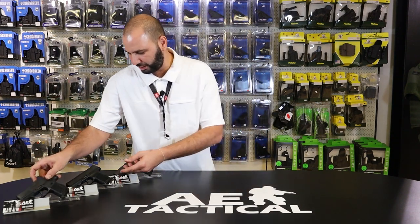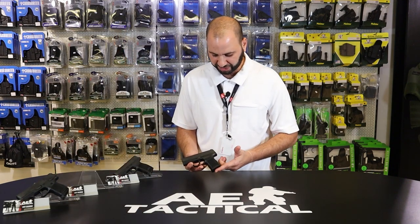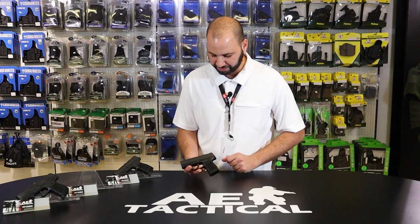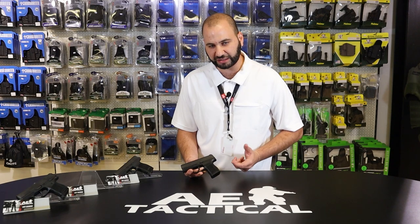I'd just like to show you quickly the P365 Sig Sauer with the flush fit magazine with no thumb safety. This is also a very popular choice here at AE Tactical.